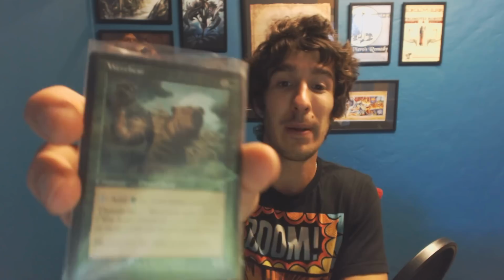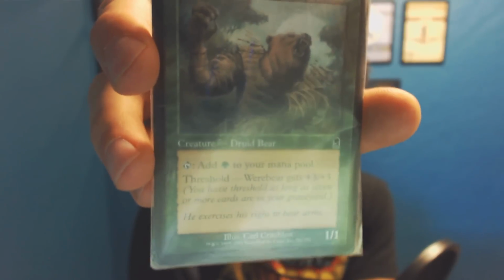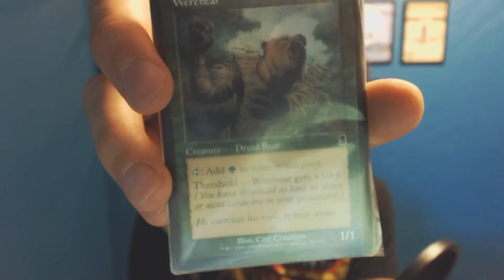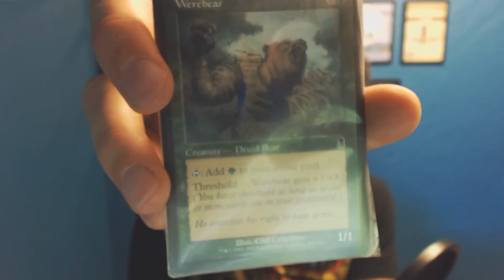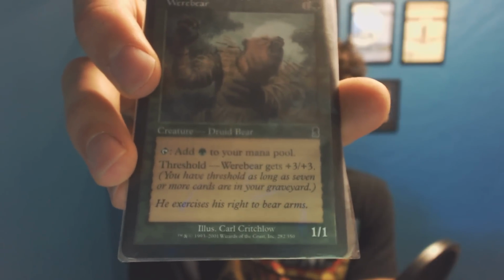Very cool, once again. Look at this Weirbear card. Apart from how cool it looks, the ability that it has is also super useful. Add 1 green mana to your mana pool, and that's if you tap it. So these things can be like extra lands. It's got a threshold there. Weirbear gets +3/+3. I can't even remember what threshold is, but whatever.